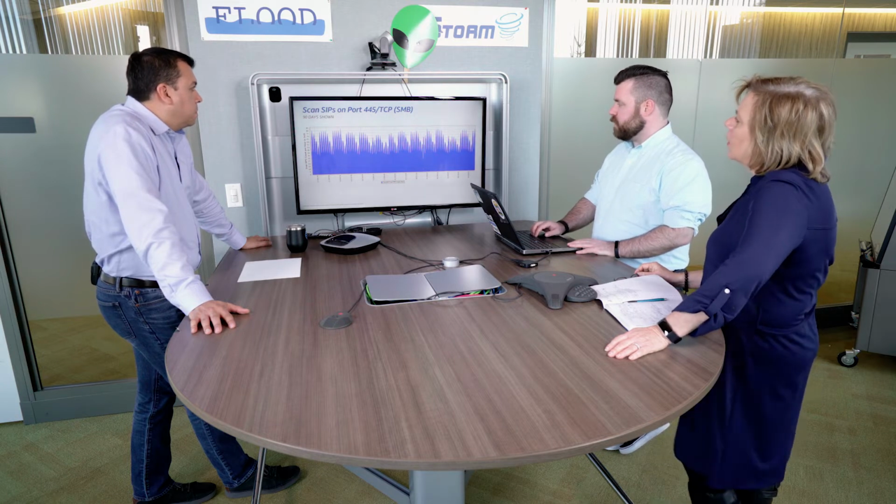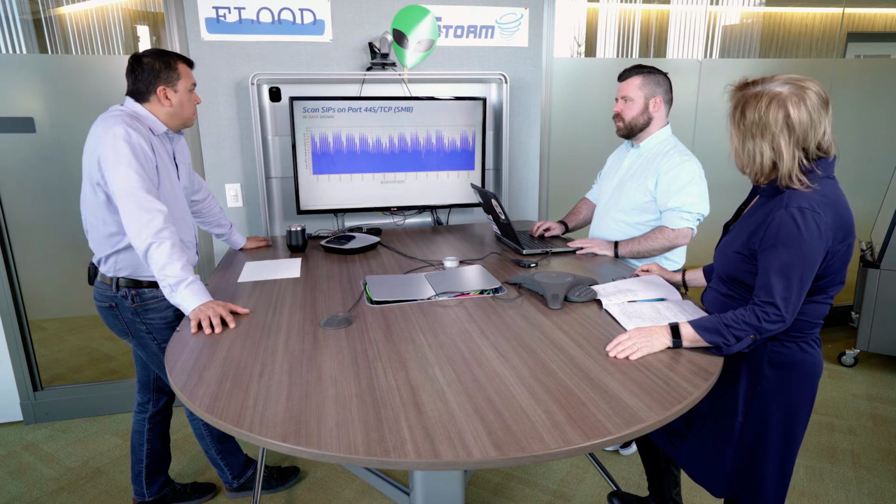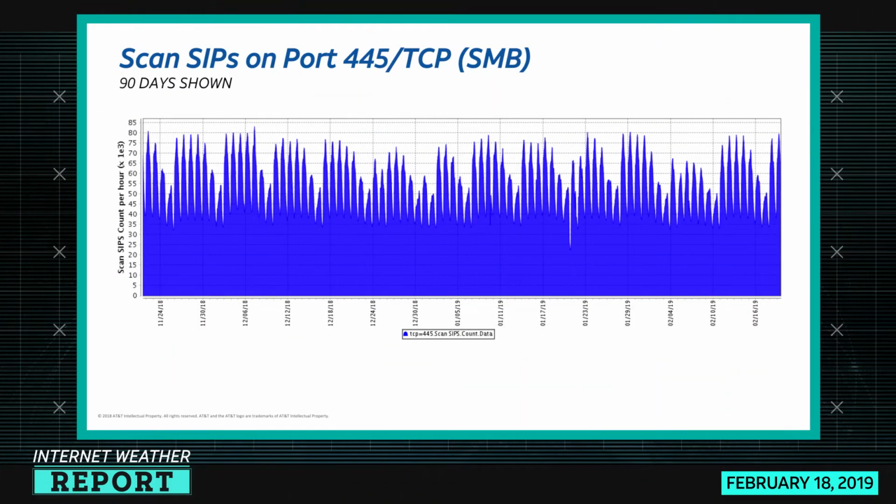445 TCP, we've been tracking this one for forever, it feels like, but that was only really about a year and a half ago that we had WannaCry. Yep. And since then, it really hasn't gone too far around. You can see it's cycling daily there, and we're peaking out around 80,000 scan sources per hour.